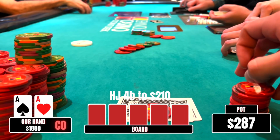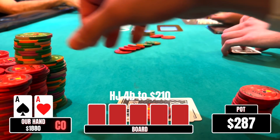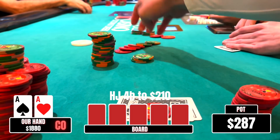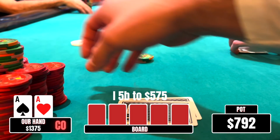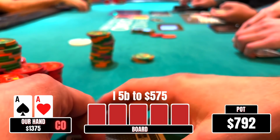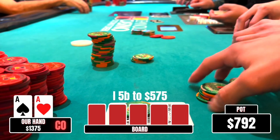With that being said though, I don't think I want to 5 bet too large, to fold out a lot of his mediocre hands and maybe some of his bluffs that he has himself. So I decide to practically min click it. I raise it up to $550. For this sizing, it looks like he still has some fold equity from his point of view, but obviously we have aces and we're not going to be folding. Praying that he can continue, and he's thinking for a little bit, and looks like he is going to continue.